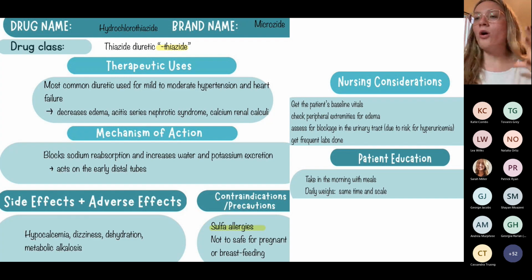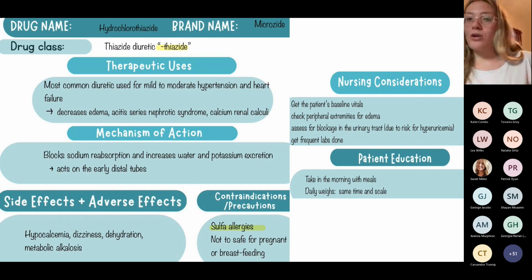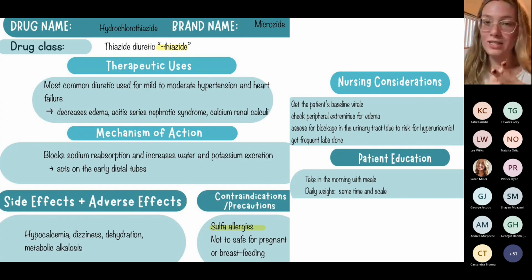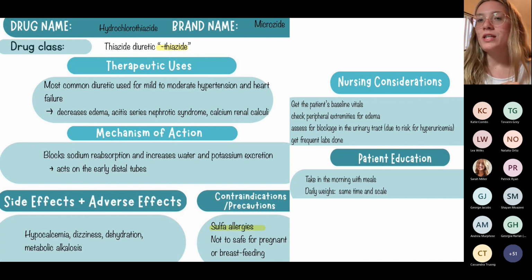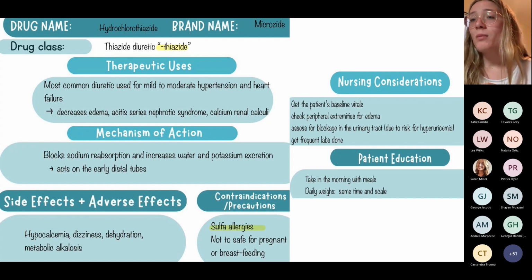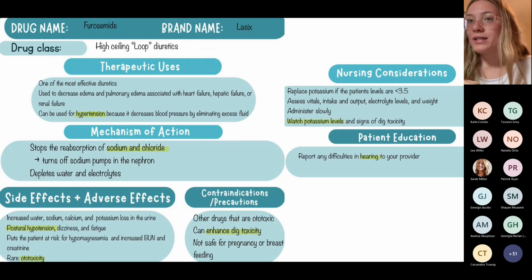Okay, it's very important for all diuretics. We're going to use thiazides as our diuretic prototype, meaning we're doing daily weights. Like when you think diuretic, think thiazide diuretic. We are doing daily weights, strict I&Os. We are doing their vitals. We are assessing for edema. We are doing all the things. Okay. Just one special thing about thiazide diuretics, we don't see them used too often because a lot of people do have allergies. So just note, if you do have a sulfa allergy, this drug's probably not for you. But I would focus more on your general diuretic considerations.